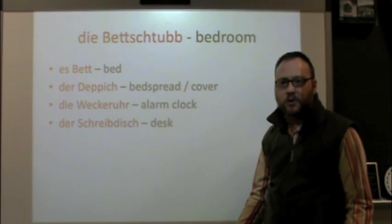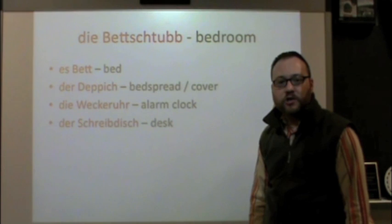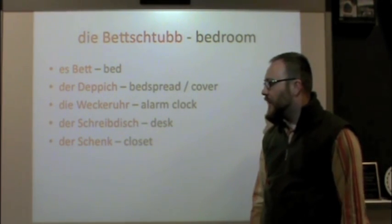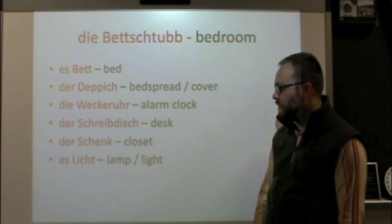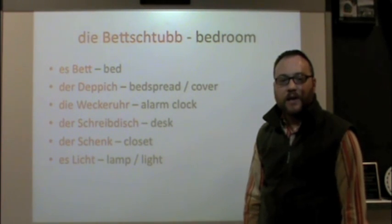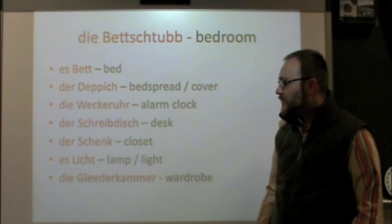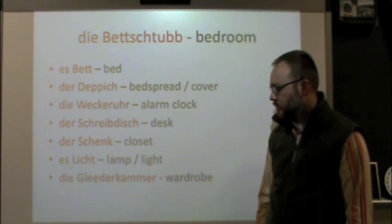Maybe you have a desk in your bedroom, or just so you have the word for desk, if you might have it in another room of the house. Der Schreibtisch. And if you have a closet or a wardrobe, der Schrank. And then finally, a lot of bedrooms will have a lamp or a light maybe next to the bed, es Licht. And finally, the word for an actual wardrobe, chest of drawers, die Kleiderkammer.